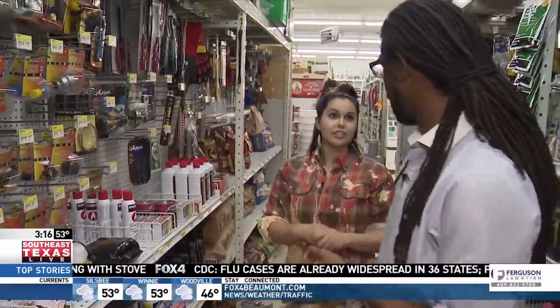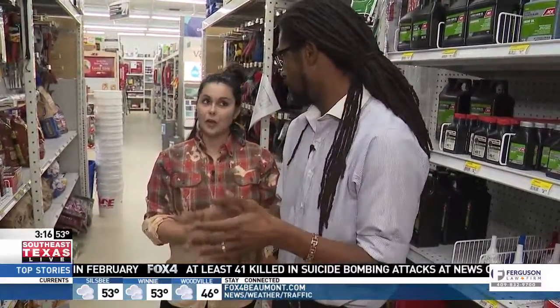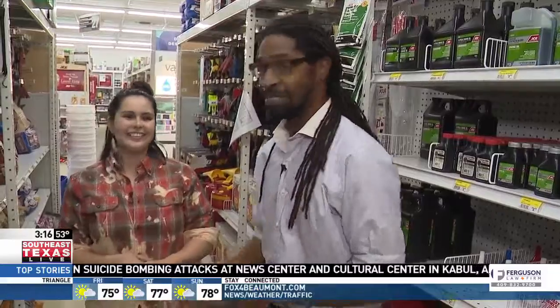So propane tanks, faucet covers. We have pipe insulation, a couple of space heaters, and kerosene. We've got all your needs to get warm. If you want a space heater, you need to do that fairly quickly, because that's a hot commodity right now, with limited supply running off the shelves. Right.